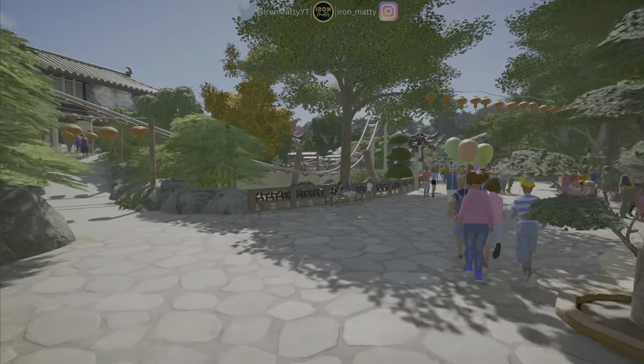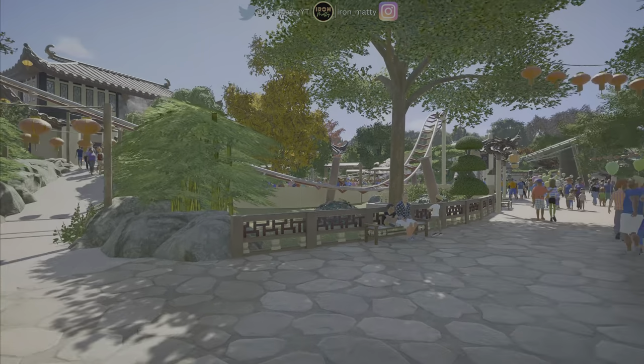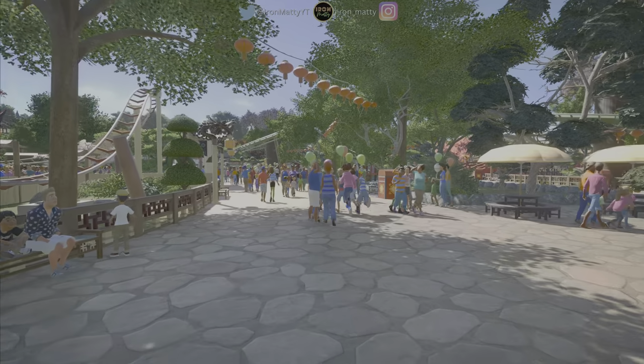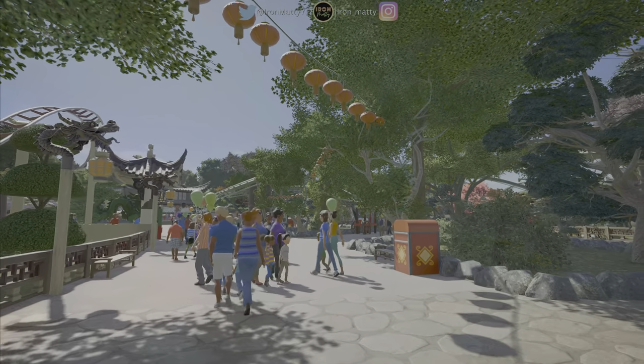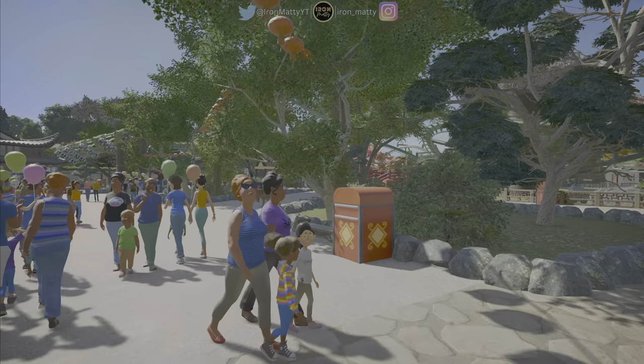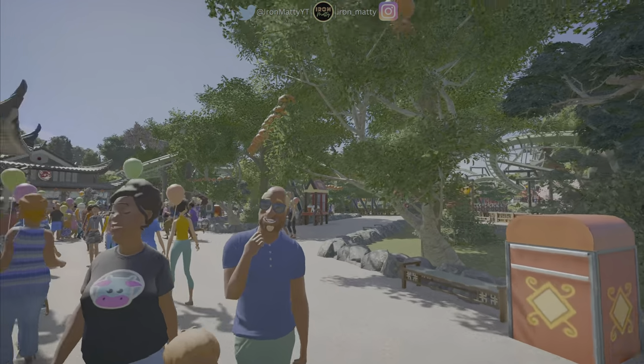And let's carry on coming down here. So there is the exit for the coaster. So we'll bypass that and come back to that shortly. We've got the bins once again. They've made an appearance in every single park that we've seen so far.